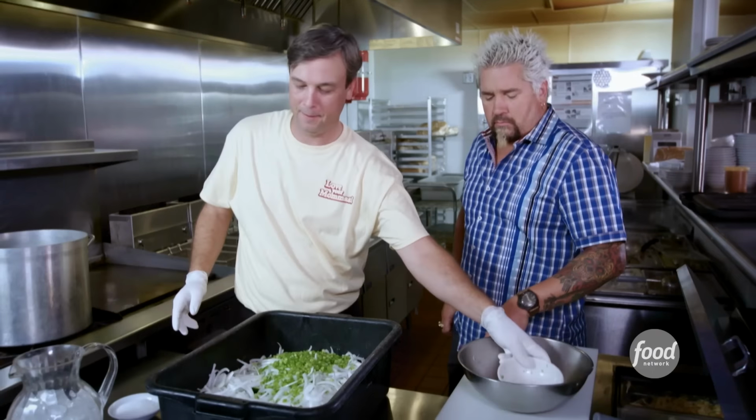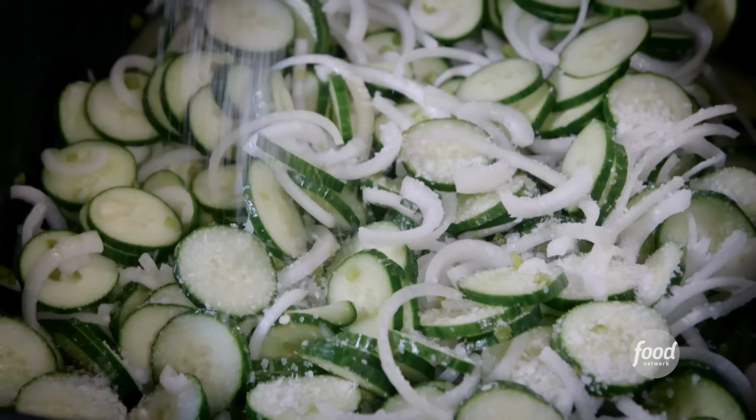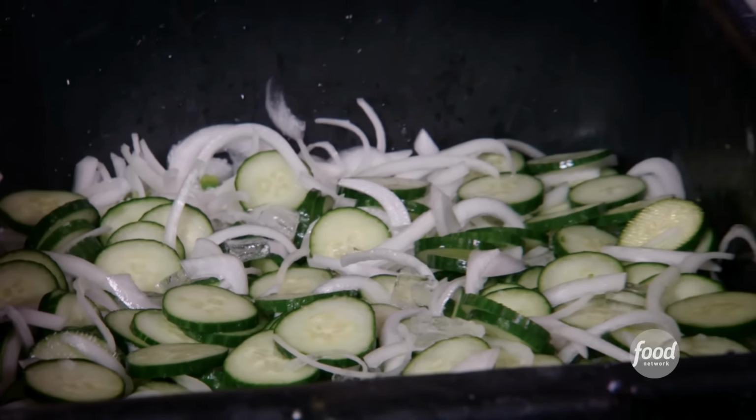Okay. All right, pickle time. What type of cucumber is this? We use English cucumbers. Sliced onions, a little bit of bell pepper. Garlic. This is what Mama taught us. We're gonna salt these and then ice them. That ice will slowly melt and just slowly salt them. Gives them a little bit more of a crunch, we think. How long does that go? 2 to 3 hours. Then we're gonna make our brine.